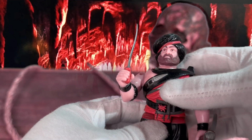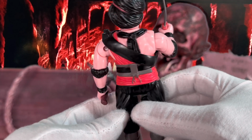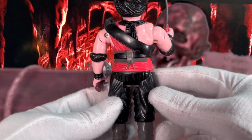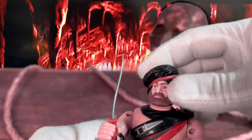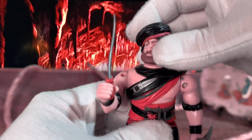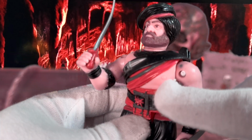Really good detail on this figure. The face sculpt is pretty good. The paint apps front and back look good. Back details really good on this. Battle-matic action in both arms. 5 points of articulation. We got a head turn. We got both arm movements. We got leg movement. And we have a nipple.